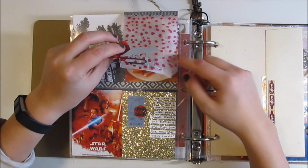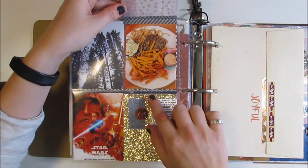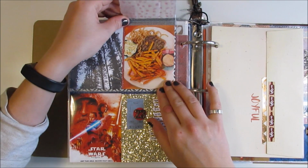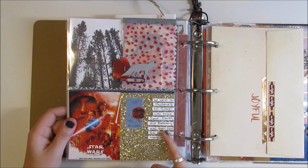Otherwise it's just loose, but I like how that kind of hides this picture that I still wanted to use, but the colors didn't coordinate well. And then I did my journaling on some paper strips.